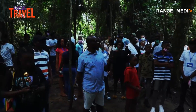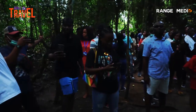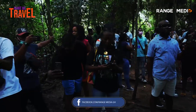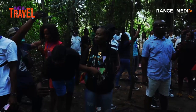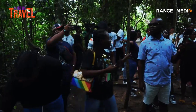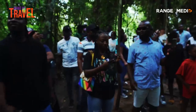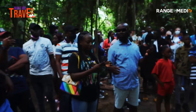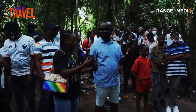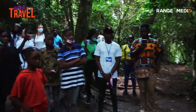That's where you can find the canopy walkway. The size of the park is 360 square kilometers. Apart from tourism activities, like we're doing right now, and research activities, nothing else is allowed in this forest. You don't cut down trees, you don't poach the wildlife. They are all protected, backed by law.